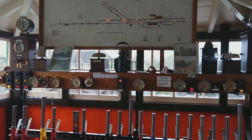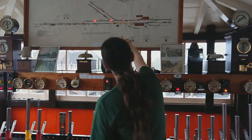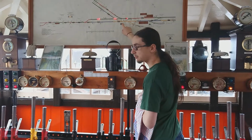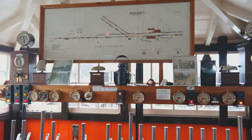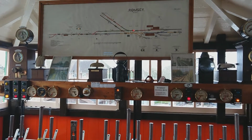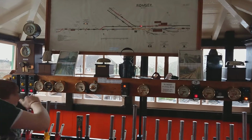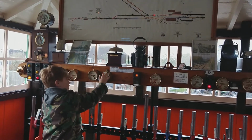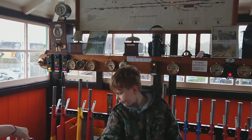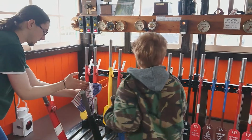So what's next? Going past the signal box now. So we have to check that the tail lamp is on the back of the train. So we should see it going past. Okay. So if you now say to Eastleigh, do two and then one. The three. And, very good. And you can put number six back now. Well, actually, number six is tricky.